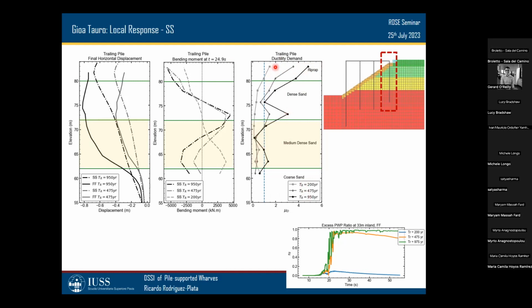So we're mentioning that for the lower intensity motion, of 200 years return period, we have this demand, which is the profile of the ductility demand. And for that motion in particular, liquefaction was not triggered. So liquefaction was triggered for the two higher intensity motions. And that's why we're having this shape, higher demand here and at the interface between medium and dense soil.